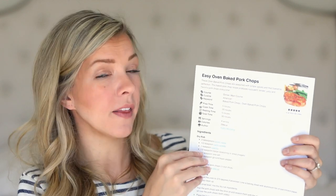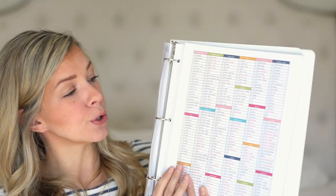I add my dinner, and then in parentheses at the end, I make sure to make a notation of where that recipe is, if it's in one of my cookbooks. If it's not in a cookbook and I just found the recipe online, I go through and print it out. I find one that looks good and print it, and then I put these in a recipe binder so that I have them for the next time we want to make that dinner.